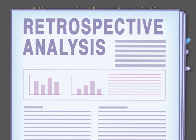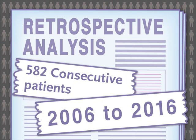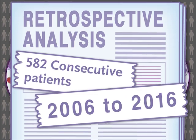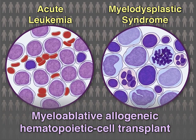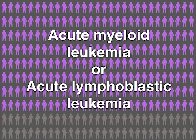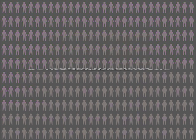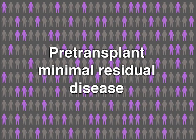Investigators conducted a retrospective analysis of 582 consecutive patients from 2006 through 2016 who had either acute leukemia or myelodysplastic syndrome and had received a first myeloablative allogeneic hematopoietic cell transplant. More than 80% of the patients had either acute myeloid leukemia or acute lymphoblastic leukemia. About a third of the patients had pre-transplant minimal residual disease.